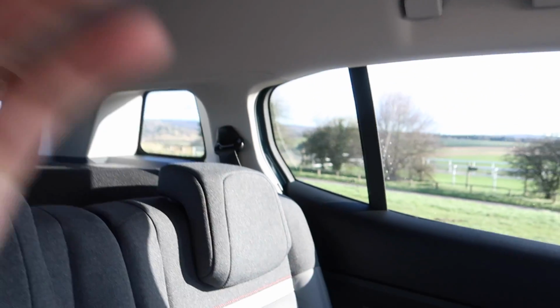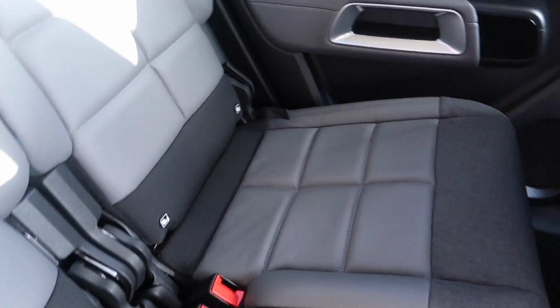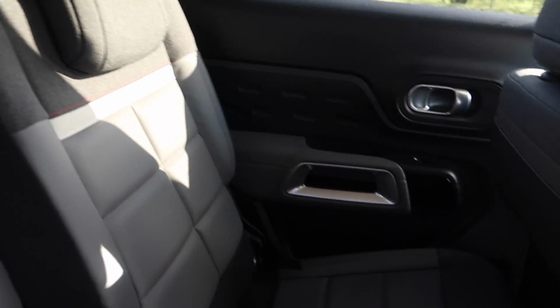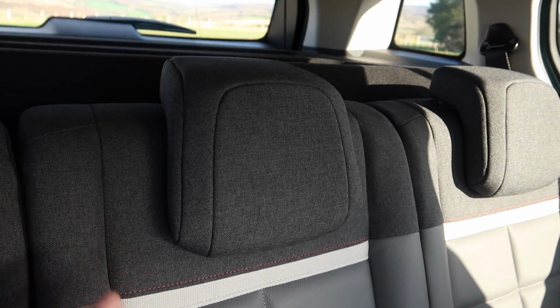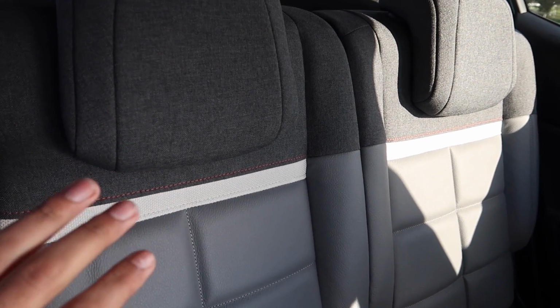Now, what's really good about the rear of the Citroen C5 Aircross is, of course, you do get three seats, but they are all the same width and they slide independently of one another. So, for example, I can bring that seat forward if I wanted to, like so. A little bit difficult to do with one hand, but yeah, there we are. And yeah, the seats slide backwards and forwards, like so. But yes, because each seat is exactly the same width, you should be able to get three adults in here with very little issues. So again, good for practicality, good for space, and also good for comfort.